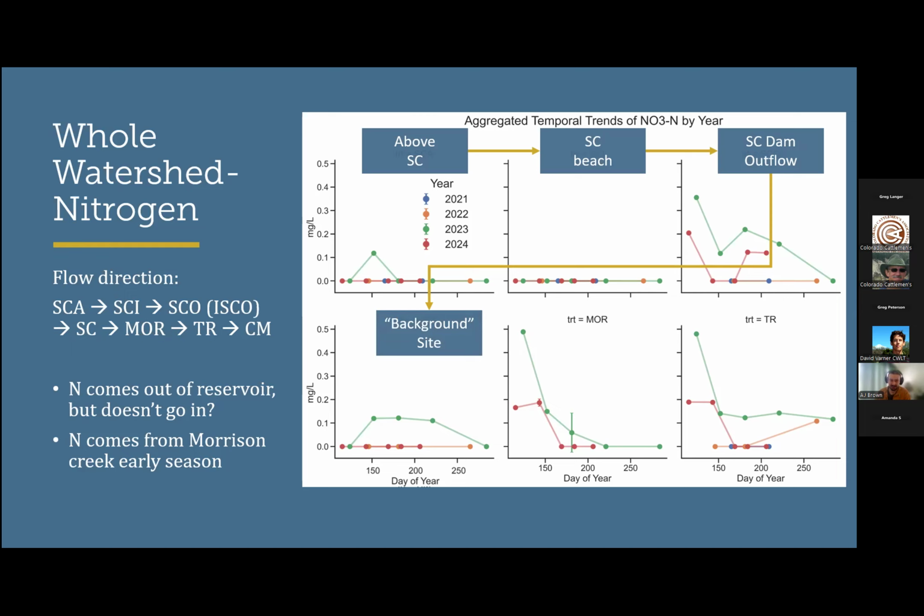That's next in line for the stream flow. A little bit of nitrogen going on there. Nothing crazy, but it is contributing, and that has to be from erosion of some sort because there's no fertilizer. And then we have Morrison Creek, which is a tributary that comes into the Yampa River from a different location.